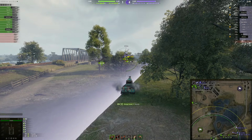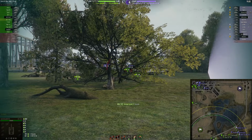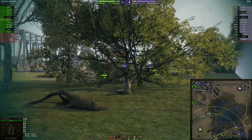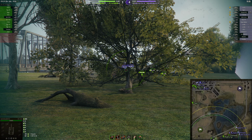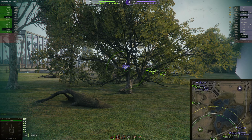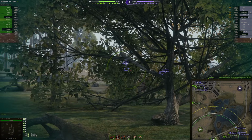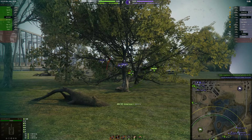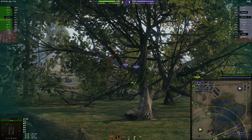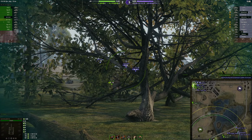I can take 1v1 fights, but I don't want to take 1v2 fights because I feel like my gun over here is quite valuable and I would like to use it. The battle didn't start off very good. It was 1-4, now it is 2-4, 2-5, but luckily I am hitting that SMV very nicely over here.